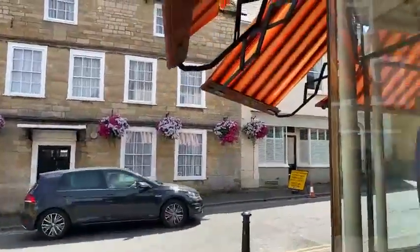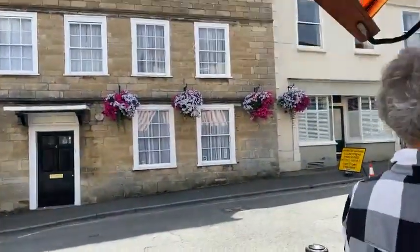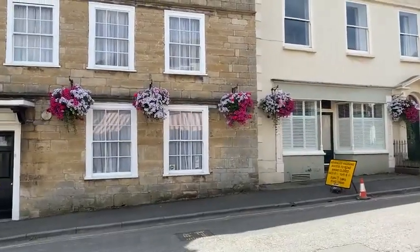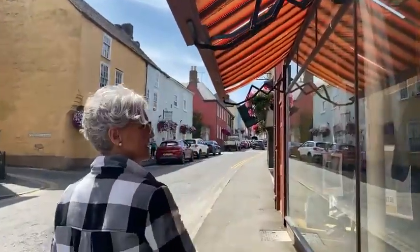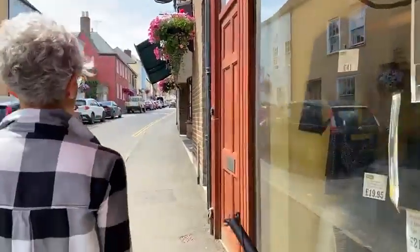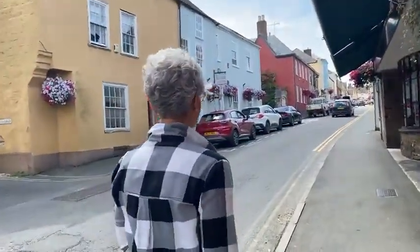Can you see the mannequins? They're all a little bit scary. Slightly weird looking ones. Lovely flower arrangements. The hanging baskets are sensational, absolutely sensational. Yes, look, the mannequins of the children look absolutely scary. But the clothes that they do are exceptional. So, hi Pauline.